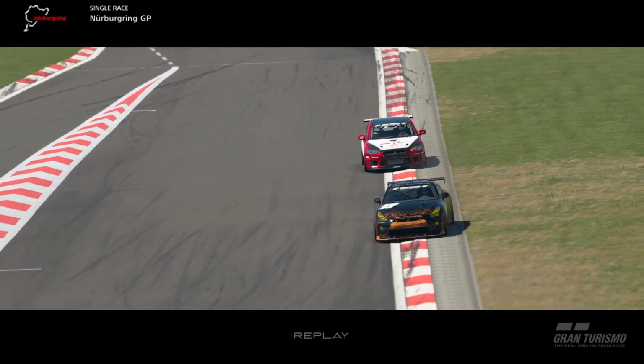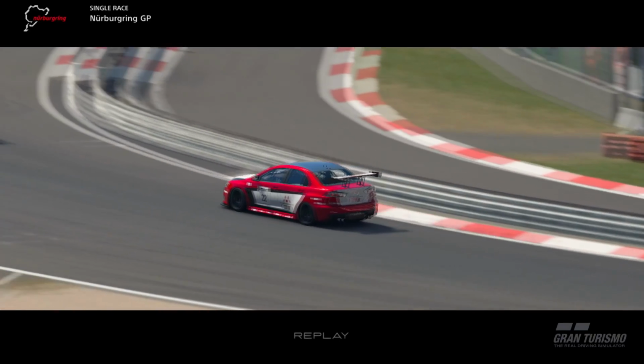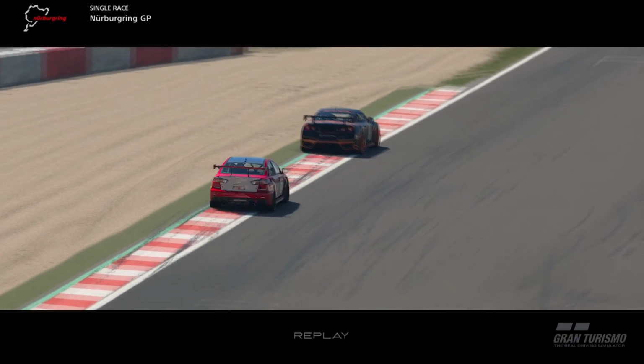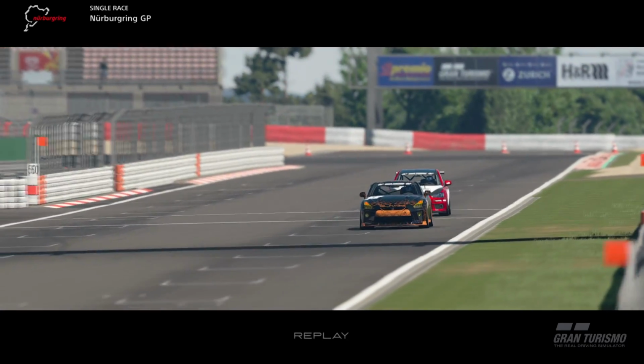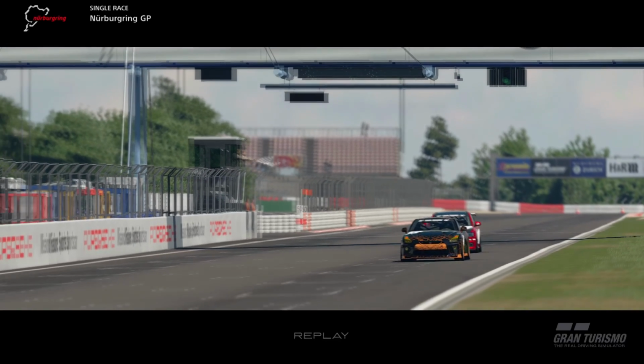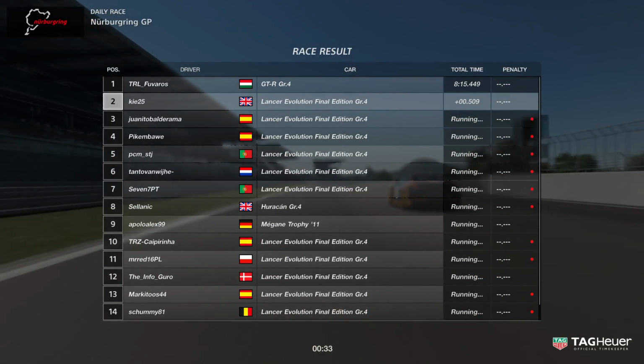And then we go through to the final corner, pretty much settled for P2 now. There's no point chucking it down the inside or driving too aggressive now. Just trying to go over the line, and that was a brilliant race, thoroughly enjoyable race. And that's the type of racing that I wish we could have more of, with the tyre wear and the fuel wear being a bit more realistic.